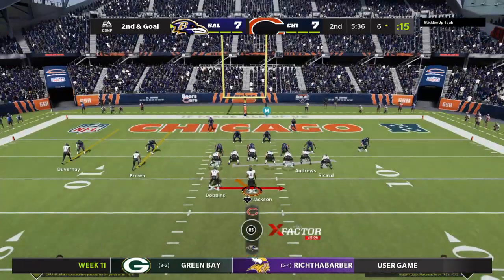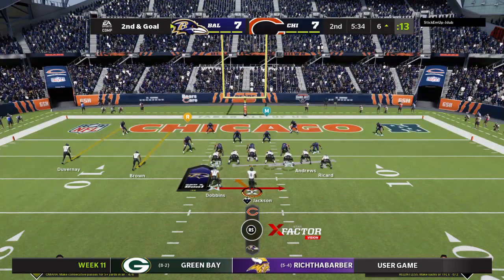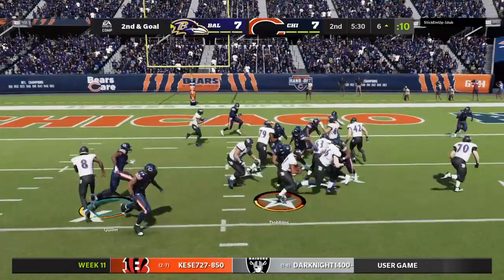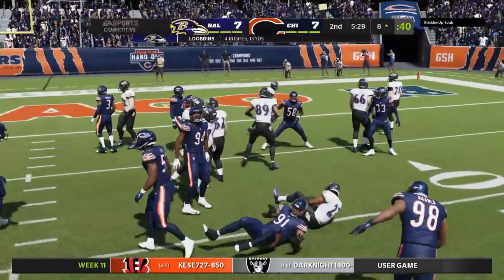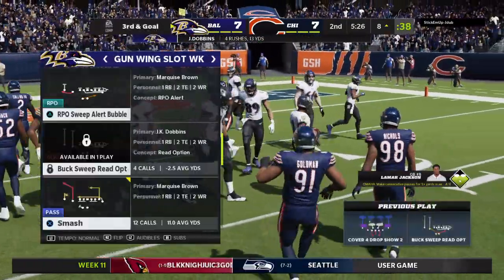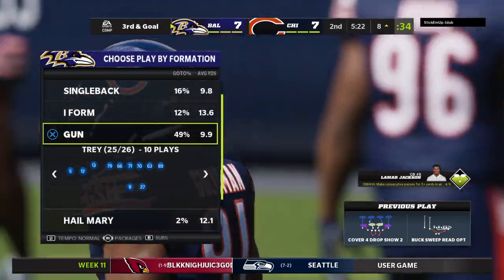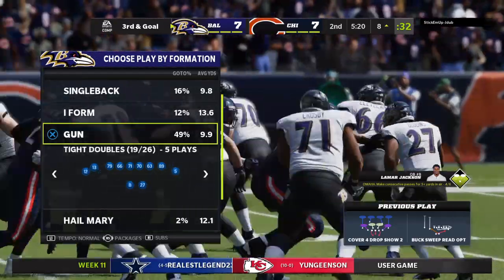The 6-yard line, the line of scrimmage on 2nd and goal. Jackson with a handoff to Dobbins on the option, and he is met in his tracks behind the line of scrimmage. It'll be a loss of a couple on the play, so now 3rd down coming up.